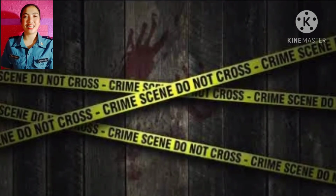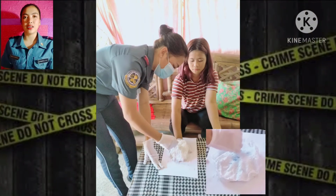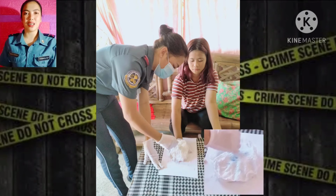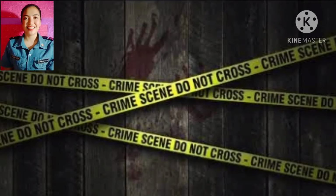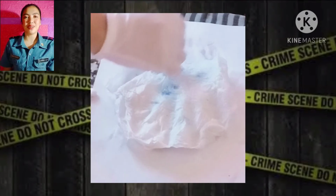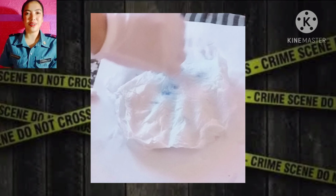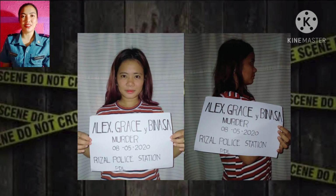And lastly, I examine the hands of the suspect by putting her hands on the clear bond paper downward and proceed in putting some paraffin wax and wait for it to become cool and dry. And after the paraffin wax became solid, the hands of the suspect are slowly removed. And it turned out positive by the appearance of the blue dots, proving that Grace was the one who shot the victim.